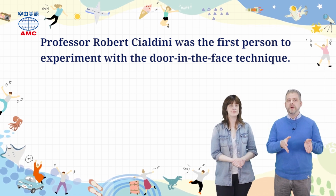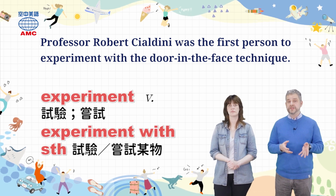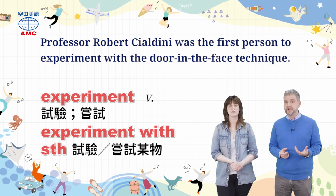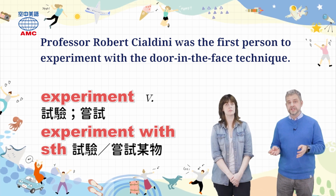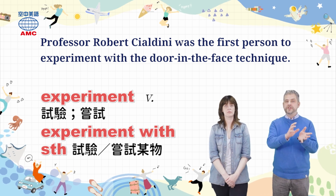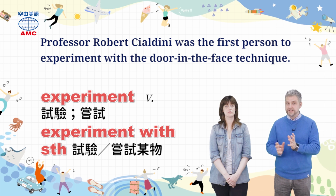Well, he experimented with this technique. To experiment with something is to try something out, usually several times, and making slight changes to the way you do it each time to find out what works and what doesn't. It's quite a scientific way of doing something. You go, all right, let's try this. Okay, that's the result. Let's try it a slightly different way and see what the result is.